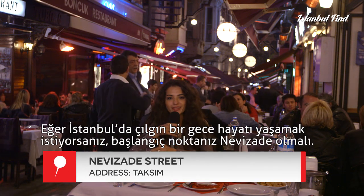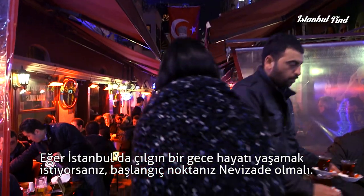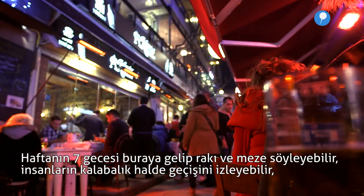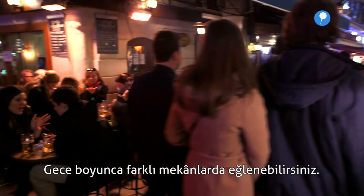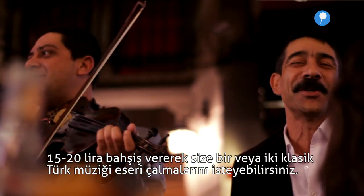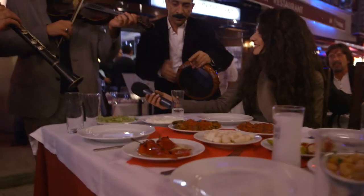If you're up for a wild night out in Istanbul, this area of small streets is where you start. This is Nevizade. 7 nights a week you can come here and order some rakı and appetizers, watch the flocks of people stroll by, and get yourself prepared for a tough night of bar hopping. If you see a trio or a quartet of musicians going around with their instruments, you should tip them 15 to 20 euros to stop and play you a classical Turkish song or two.